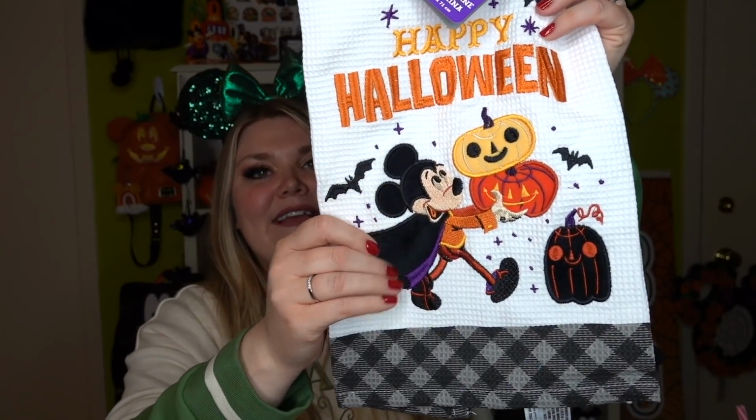Okay. The next item I'm gonna show you is so fun. So this is this year's Halloween tea towels. These are $21.99. Again, we've got some really nice embroidery, but they're also fuzzy, which is really fun.